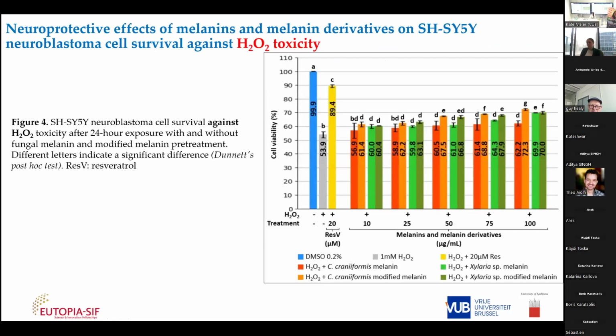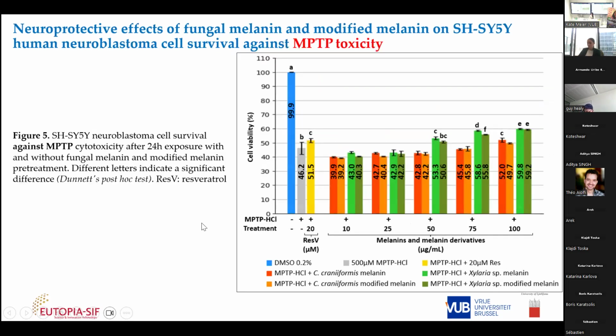Next, this is a bit messy, but if you are patient, I will explain it. We culture the neuroblastoma cells, neuronal-like cells, and then we introduce the toxin, in this case hydrogen peroxide. And then we treat the mixture of neuronal cells and toxins with different concentrations of the samples, meaning either melanins or modified melanins of the two fungal species. And we also have a positive treatment, which includes the toxins and also the commercial drug, resveratrol or something, at this concentration. So I will go into the detail here.